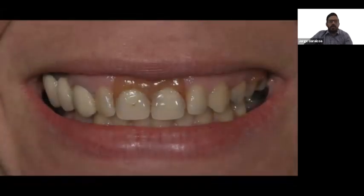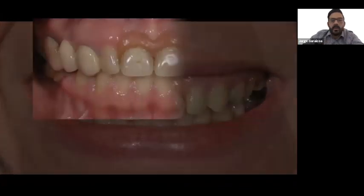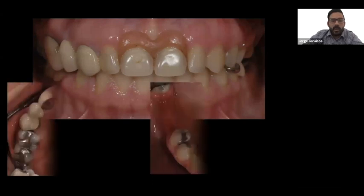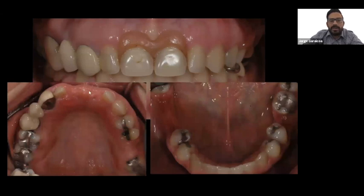Okay, so I'll show you here, and with this, we will finish the presentation. One of the cases that I treated at the faculty practice. This patient has an RPD, and she wants to place implants in those missing spaces. She also wants to change those restorations. So this is a patient where we need to do a full mouth rehabilitation. There are many reasons why I chose to do that, but right now I can just go through the main points right here.